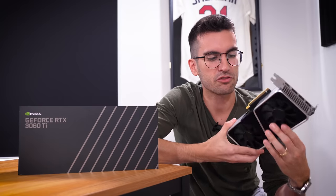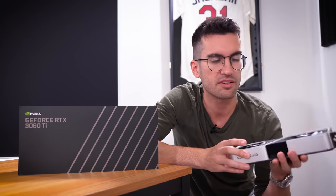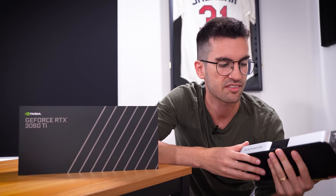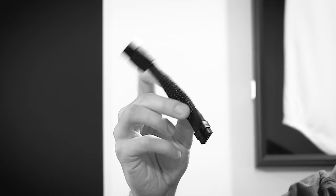This card not only looks really good, but it does have some silverish accents as well, which I think is gonna help blend in that very shiny metallic finish inside the case. It also is not extremely overpowered or anything. It's not gonna run extremely hot in our case and just requires a single 8-pin. We just have to use this silly little adapter here.